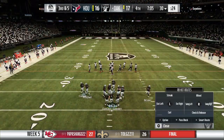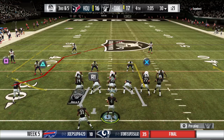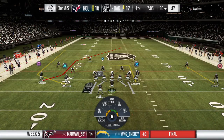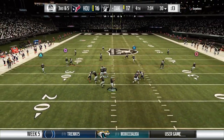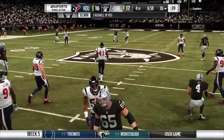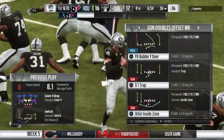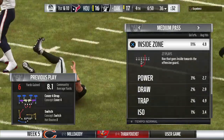The Raiders on 3rd down. They've converted just 2 for 6 thus far. This will be 3rd and 5. Shotgun now for Carr. And he's able to get the first before he's taken down at the 36. Carr can beat you in a lot of ways. The scramble there, a perfect example as he gets the first.